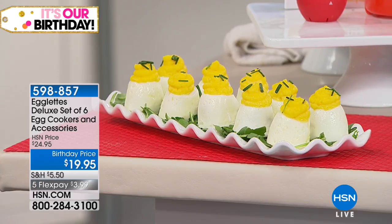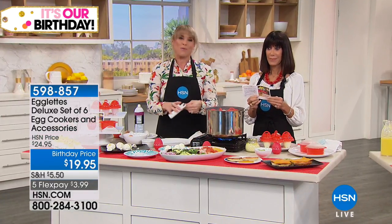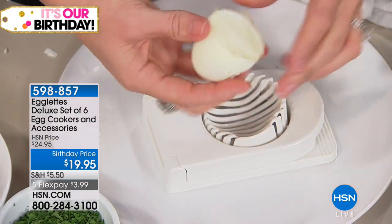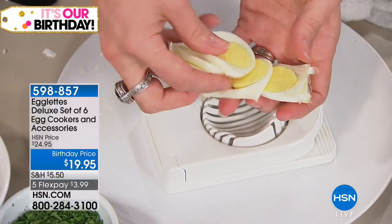Now, truth be told, if it made hard-boiled eggs and it didn't cook them well, you probably wouldn't use it. But no, let me just open this up and show you. I'm gonna slice it. So I just have a hard-boiled egg slicer here. It cooks them to perfection. Oh, look at how. So a perfect egg every single time. It's a perfect egg every time.